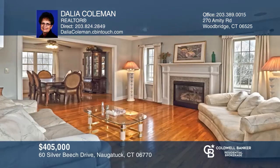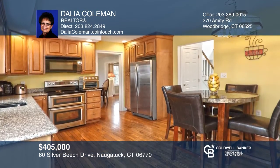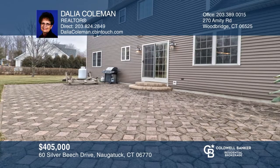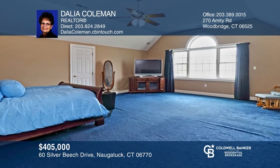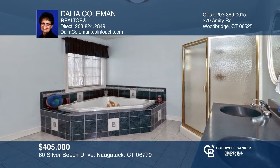This four-bedroom and three-bath colonial is situated on flat grounds of a cul-de-sac. The two-story foyer will lead your guests to the sophisticated living areas. The eat-in kitchen offers stainless steel appliances and granite countertops while overlooking the patio and backyard. The second floor boasts a master suite that features a deluxe bath and a closet. Take a look around your future home by contacting Dahlia Coleman to schedule a tour.